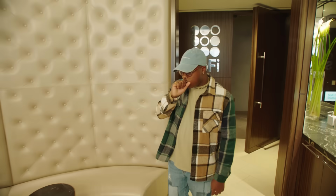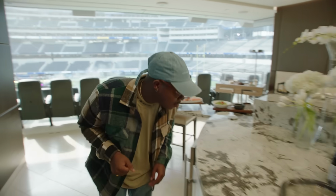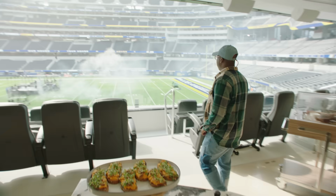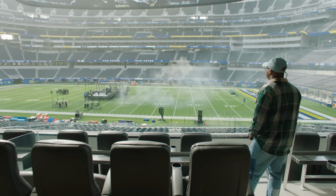So when you go into our owner suites, there are 24 of them, and we designed them to be a place like you would gather in your kitchen to watch a game, an unbelievable island for people to gather across, and then a great view of the field. So this is the place to be on a game day if you want a top-notch experience.